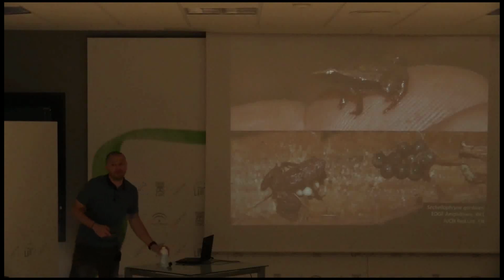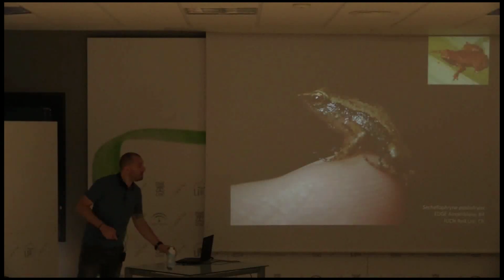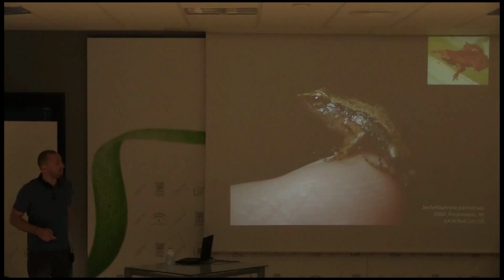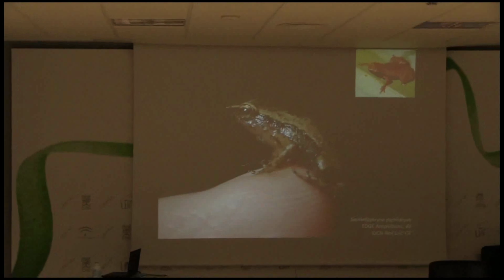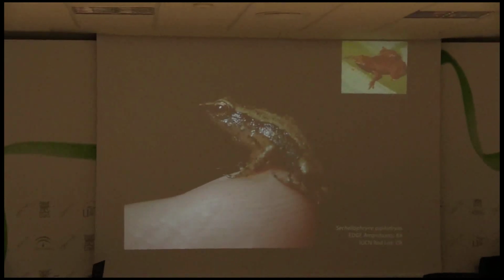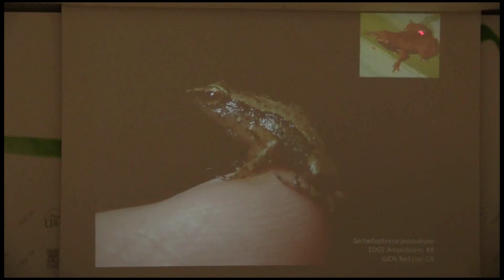And they are also on the edge list and currently recognised as endangered on the IUCN red list. Sister species, Seychellophryne pipilodryas. Superficially very similar to Seychellophryne gardneri, around about the same size, although on average a little bit larger, so about 1.2 millimetres snout vent length. Some of them tend to have this really dark reddish brick coloration, and they have a hastate mark on the back, which is kind of like an arrowhead.